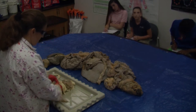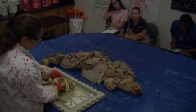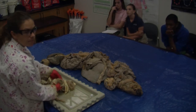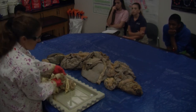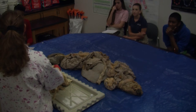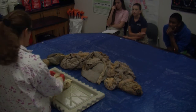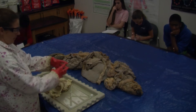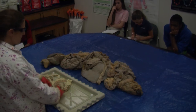This is my favorite. Are you ready? Rawr! It looks like the Kraken from the Pirates of the Caribbean movies. Do you see? How cool is that? What is that? It's a stomach. So it's got layers, and it looks like it's got little teeth on it and everything. And so it grinds up. So it's got these different stomachs.